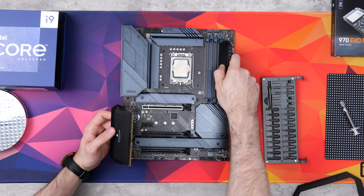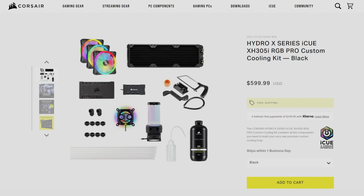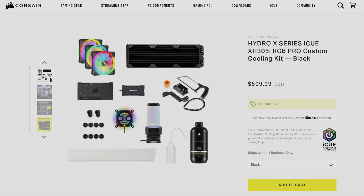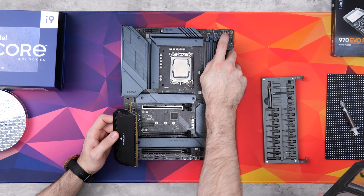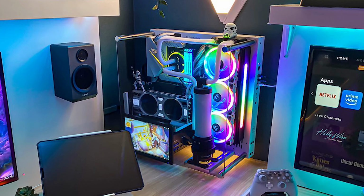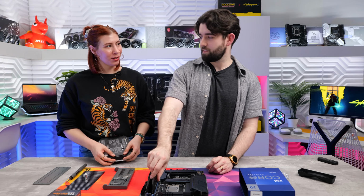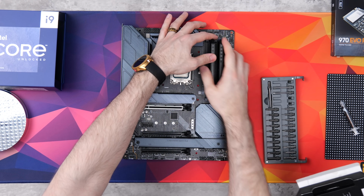I was thinking about getting one of those Corsair kits, you know, the ready-to-go ones with the soft tubing. But Naynay was like, it's easy. Why don't you just do a proper one? My first Watercool build that I ever did was hardline tubing. I remember telling my father, hey dad, I'm gonna do my first Watercool build. And he's like, you gotta use soft tubing. I said, no, I'm not using soft tubing. And the first time I did it, I was able to do it. So I don't think it's that difficult.